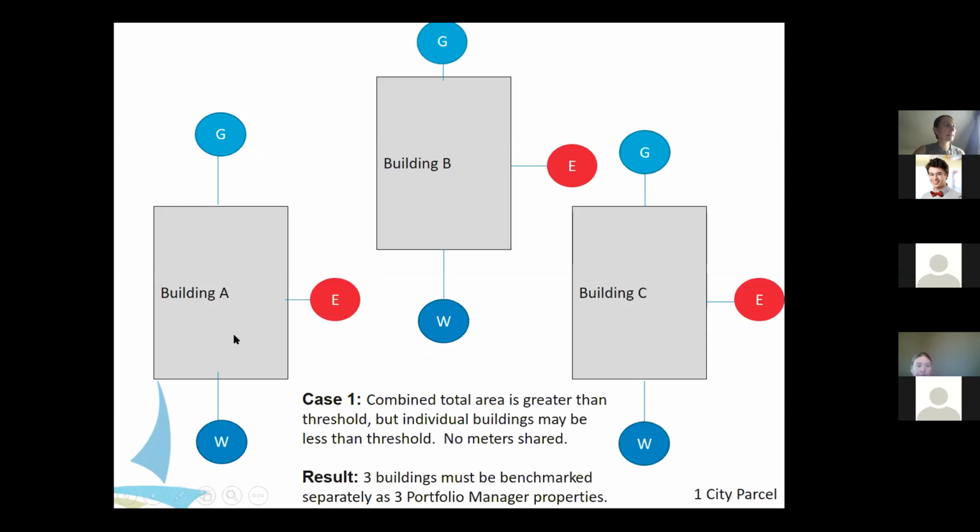And you can see that each building has its own separate gas, electric, and water meter. And in this case, then we would benchmark 3 different properties: property for building A, property for building B, and property for building C in Portfolio Manager.